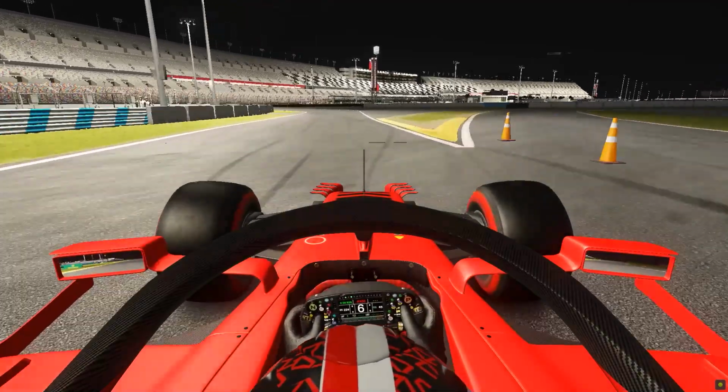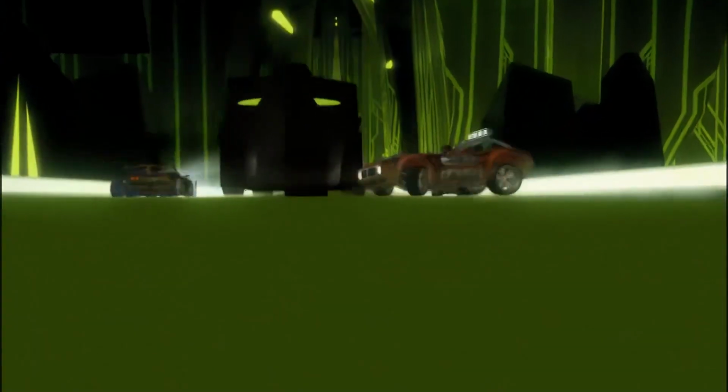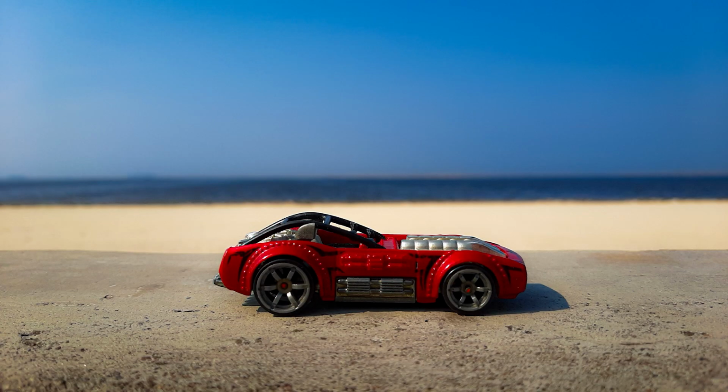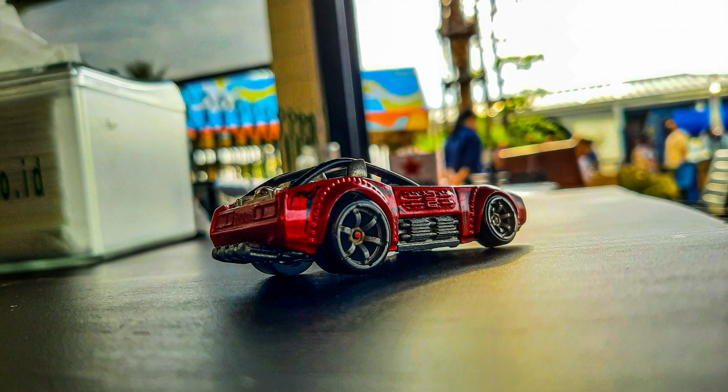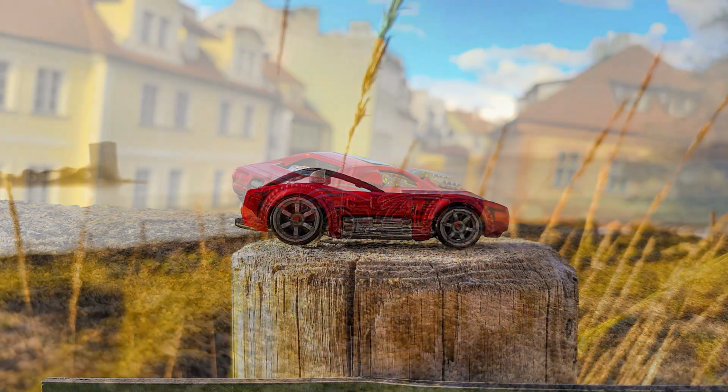Number 10, we'll start off with Power Driver. If I have to. Now, this is the only Metal Mania car that I owned back in 2022 before I actually got Hollowback, and this is basically my first Metal Mania car.